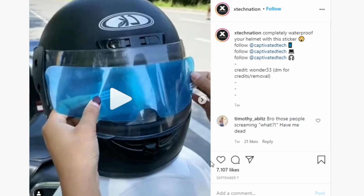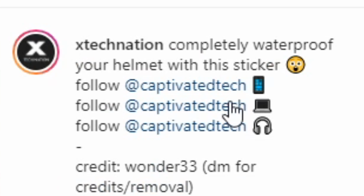All right, this is the only product that I've probably seen on this page that actually looks like it would do something useful. Let's take a look. If it does what it's supposed to do, let's take a look. Also, quickly, it says completely waterproof. I don't know what I would call this, but I wouldn't call it waterproof.